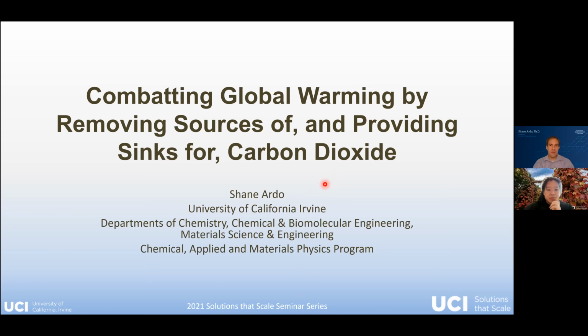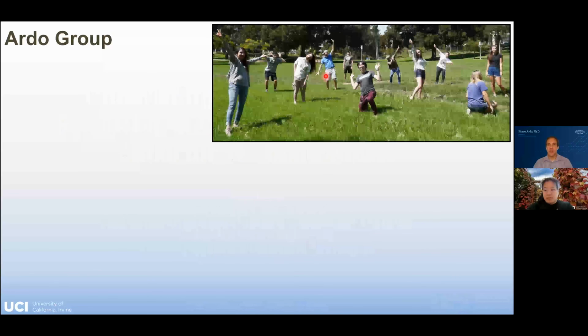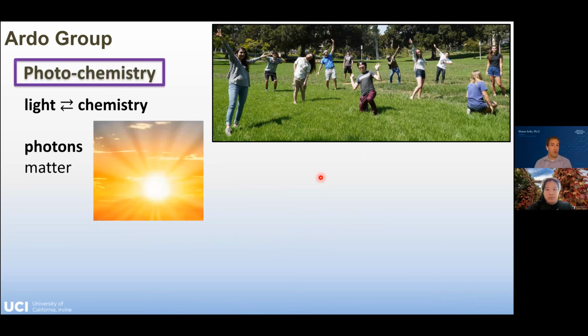and what we think about as a collective whole under the umbrella of the words here: chemistry, engineering, and physics. This is a recent picture taken of my group, physically distancing outside, goofing off a little bit, and relaxing. But we do think very seriously about environmentally important problems. And we do this under the 2 different fields related to chemistry of photochemistry and electrochemistry.